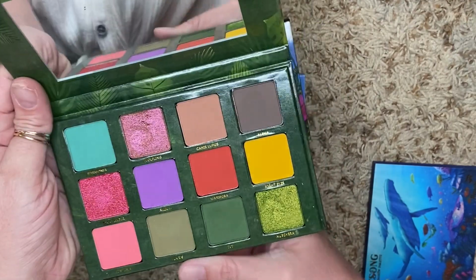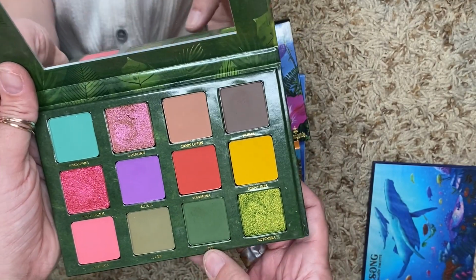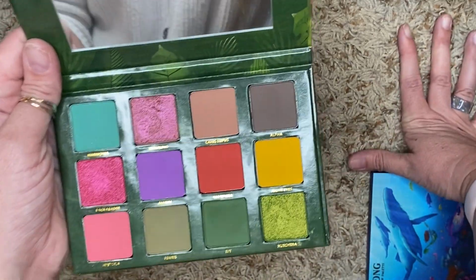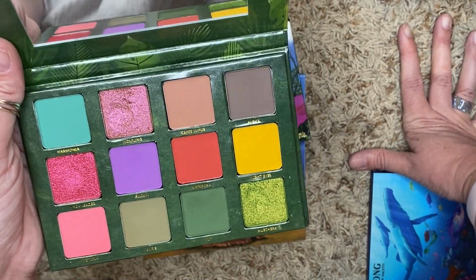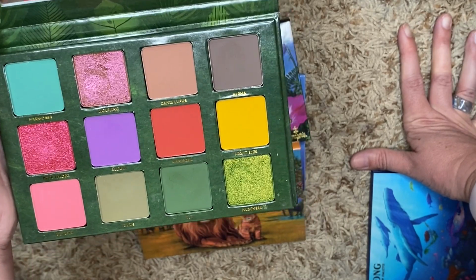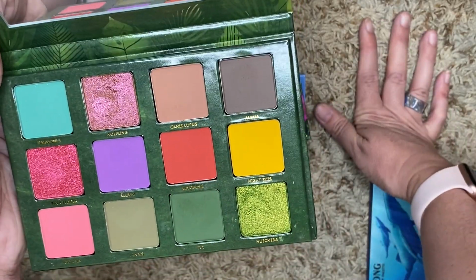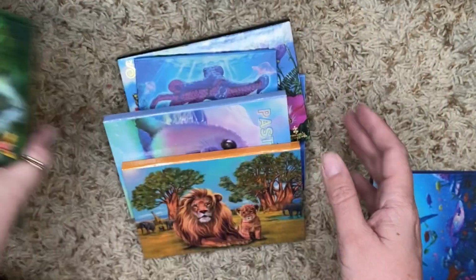Feral palette. Wow, it's a stunning green. This ivy color, I hate with every bone in my body. For some reason, it is just not good. It is very patchy, but I do like the rest of the colors. This is really the only one I have an issue with. So I am going to keep the Feral palette.